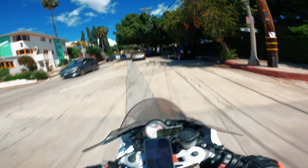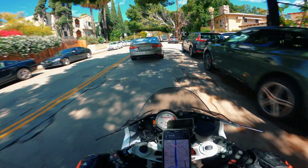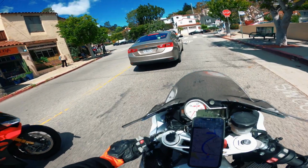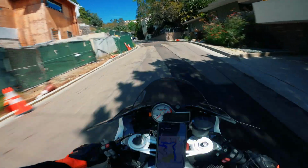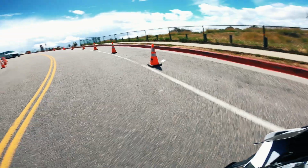All the leaves are still on the trees. Ain't like that back home, that's for sure. I feel like I'm literally in Grand Theft Auto right now. These roads are awful.